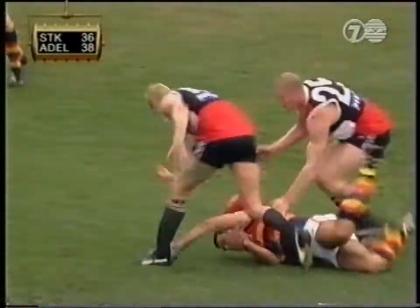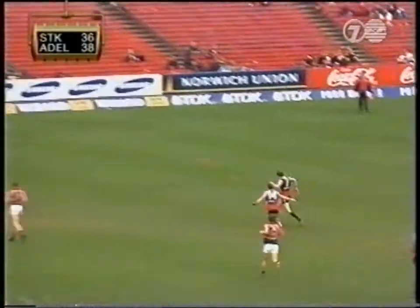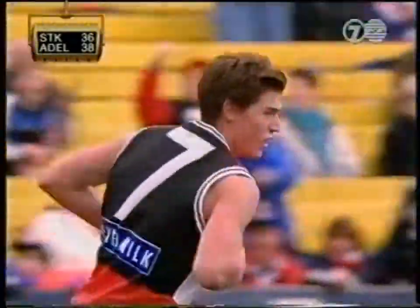James, well, Herbert didn't know which way to go. Barry Hall's got it right in front. The hand pass should be a goal to Hayes. Only just.